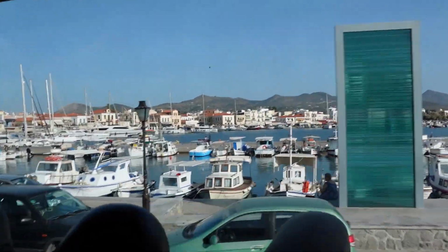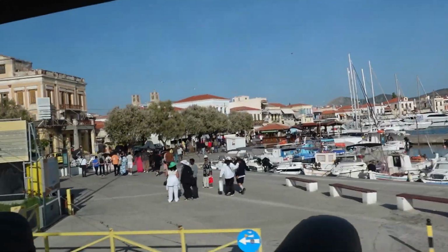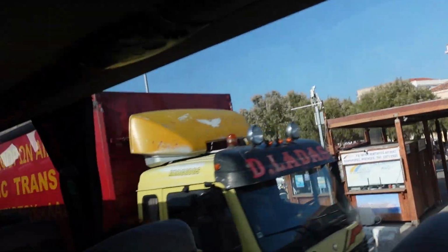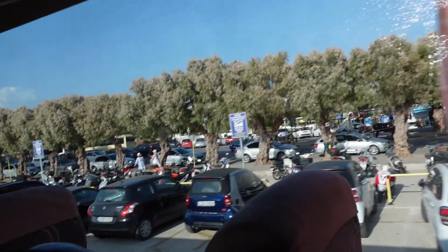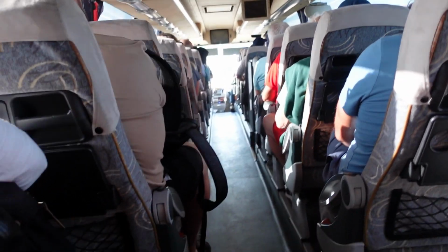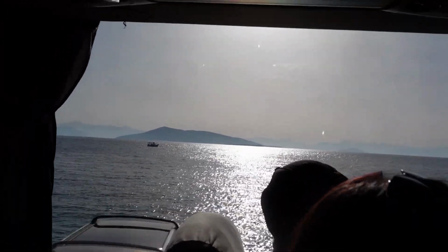Ladies and gentlemen, good afternoon. My name is Georgia. I will be your guide for the panoramic bus tour. Welcome to Aegina, the second largest island of the Saronic Gulf, with a superficie of 85 square kilometers and 17,000 inhabitants. Aegina es la segunda isla más grande del Golfo Saronico, la isla de Aegina.